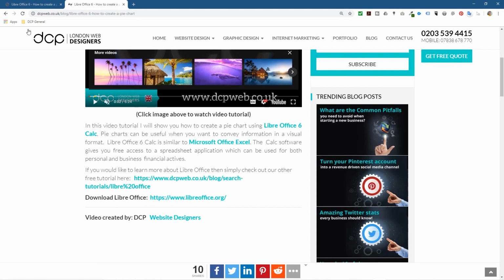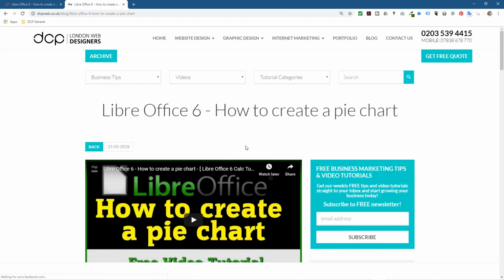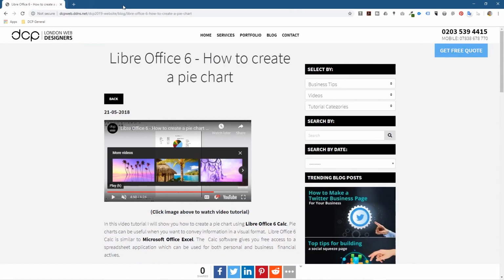A bounce will be when they go back here and go back to the search engine results. That means that they've gone to look at a website, or they've gone to look at a page, they didn't find what they wanted, and they're going to bounce back to the search engine to go and look for new content that answers their question. So try and reduce the amount of times people bounce off of your website. That's quite a key indicator for search engines to rank your website a little bit higher as well.